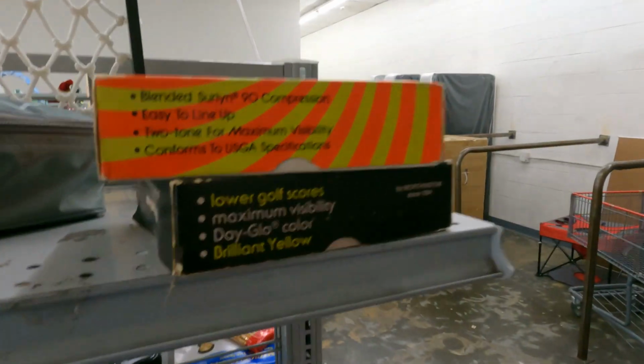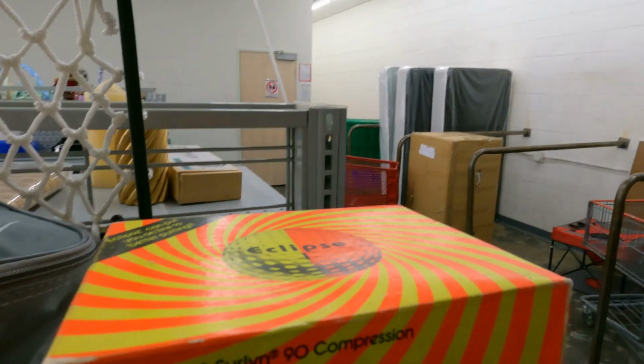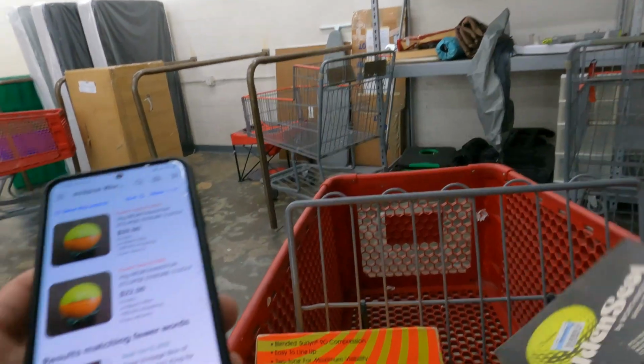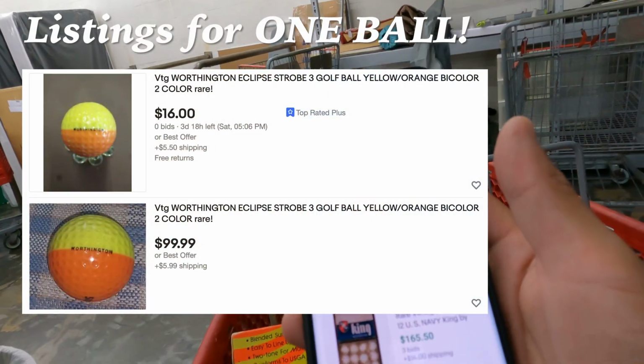Okay, so here's some golf balls here. This one's the Eclipse. Let's bring them down. This is the Eclipse by Worthington. Golden Scott by Worthington. Check these.